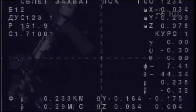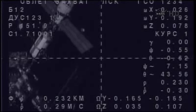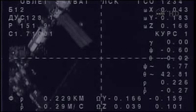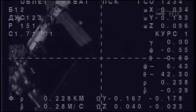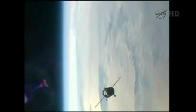That's 252 miles over western Algeria. Yuri Malenchenko has begun his fly around to precisely align the forward docking probe on the Soyuz with the docking port on the Rosviet module. Again, Rosviet was the docking module, if you will, that was delivered to the nadir or Earth-facing port of the Zarya module of the International Space Station on the STS-132 mission of Atlantis.